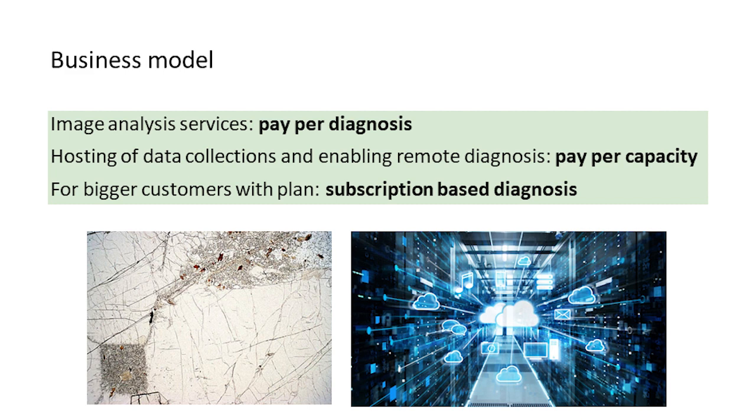Our business model is simple and straightforward. We charge per diagnosis. And the collections that we host, we charge per capacity. For bigger customers, like Schlumberger, we plan to make subscription-based diagnosis plans available.